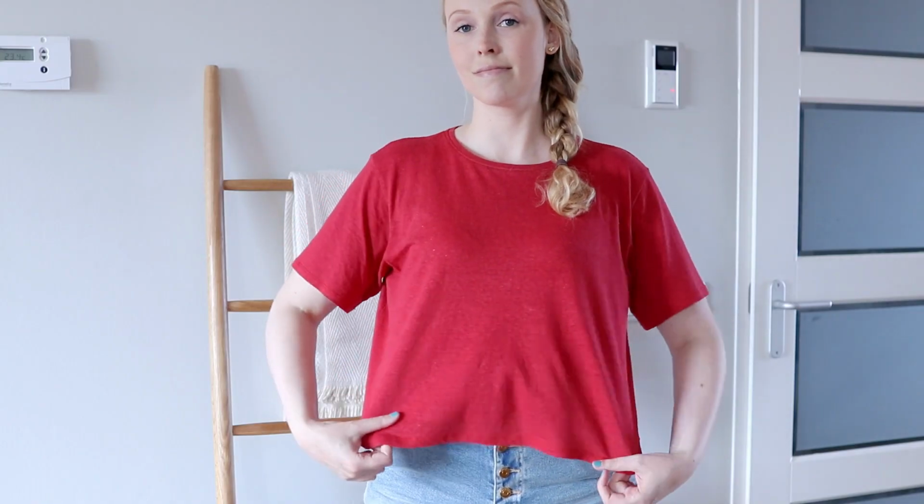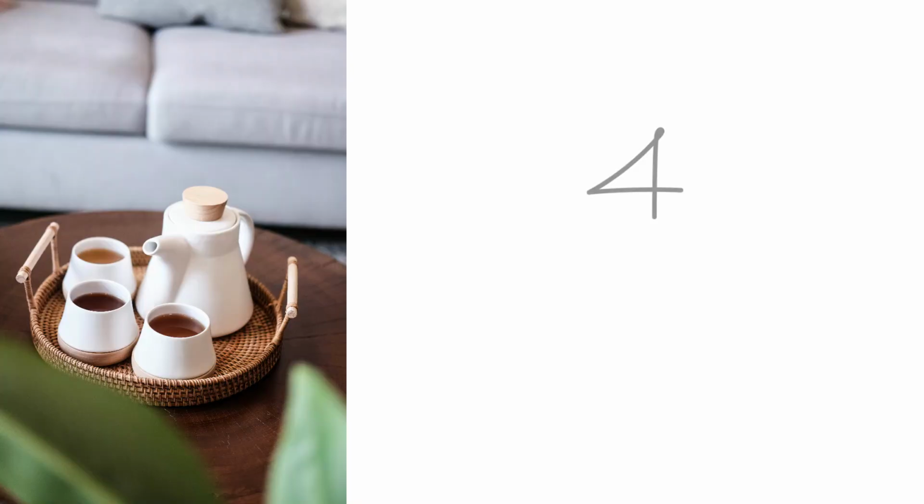Just wear it for a day, see how it feels, see how you like the color, see how it makes you feel in terms of confidence and things like that. And then at the end of the day, you can decide, hey, I really like this actually, I'm going to keep it. Or, you know, I hated this, I didn't enjoy wearing it at all, I'm going to declutter it.